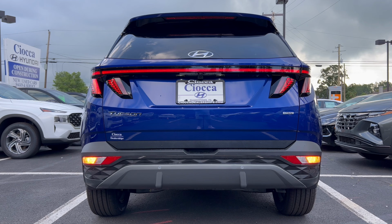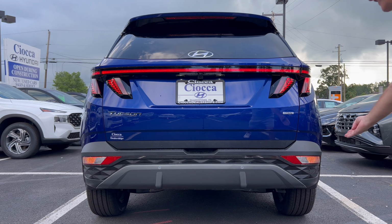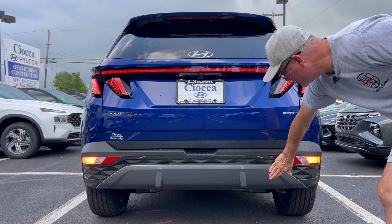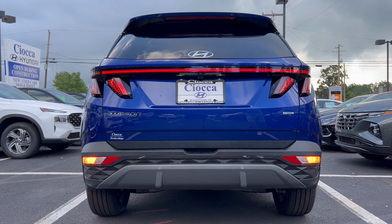Tucson on the left, H-Trac or all-wheel drive on the right. Down below, we do have some fake venting right here. I'd like to see that smoothed out, but we do have a nice brushed aluminum, maybe a little bit darker than that, slate gray down by the rear diffuser, and then we have our exhaust tucked up underneath the right side of the vehicle.